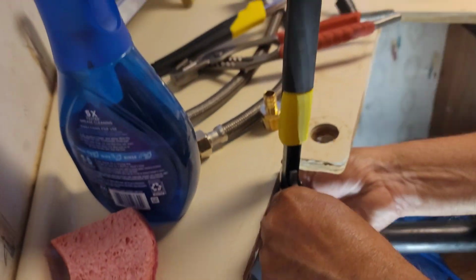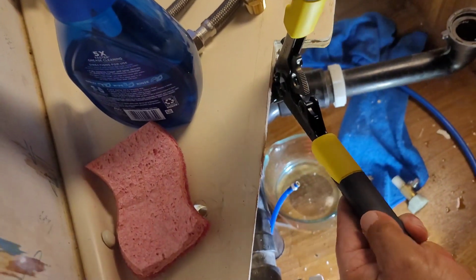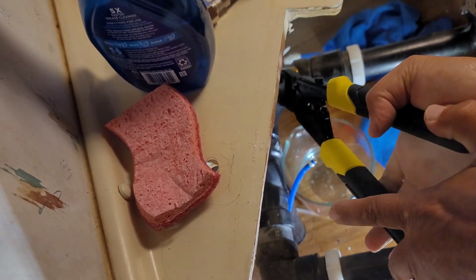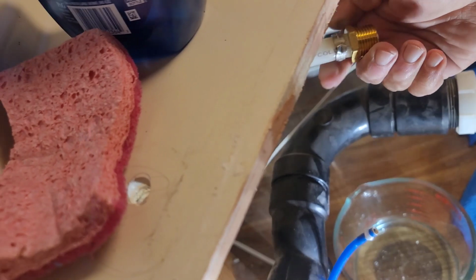This one here, it catches, and then releases when it's on there tight now.